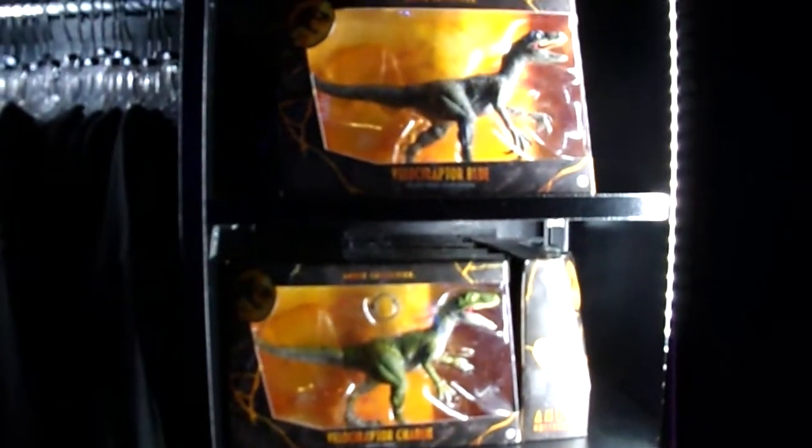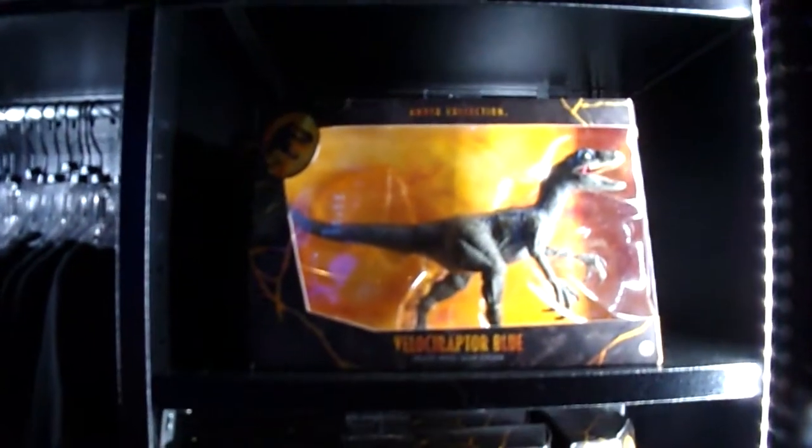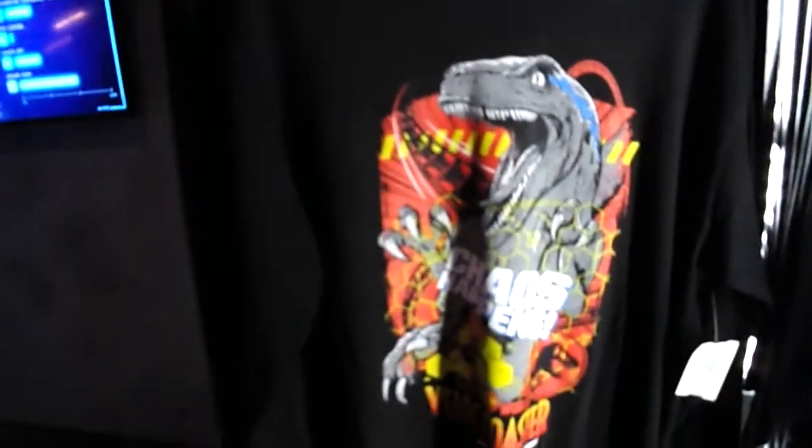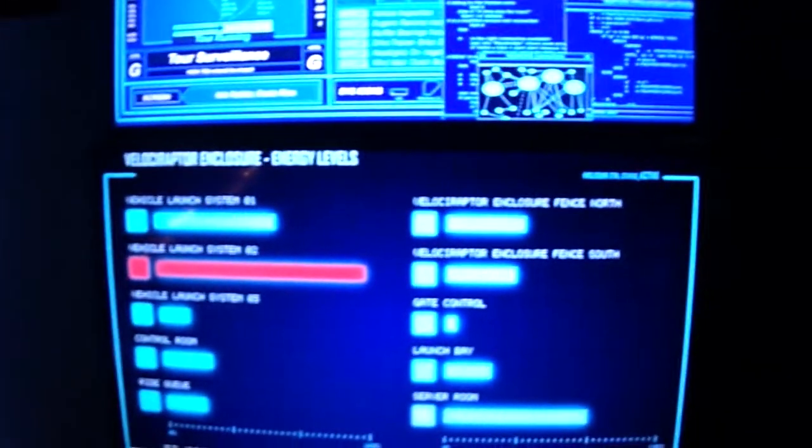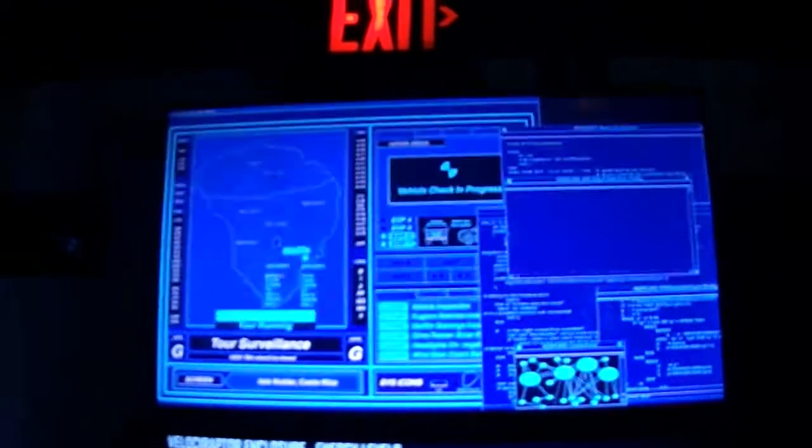Come right around here. Oh, you got these toys. The Velociraptor is blue. You got these shirts. It's pretty cool. These are $30. This is pretty cool. Man, I love this. I love Jurassic Park, Jurassic World put together.